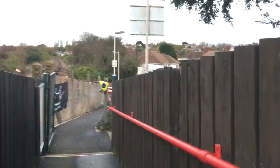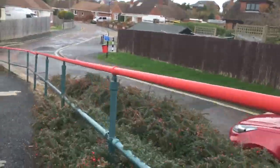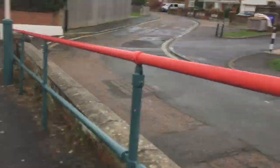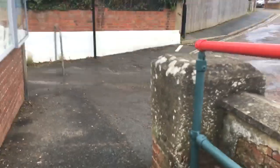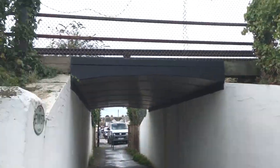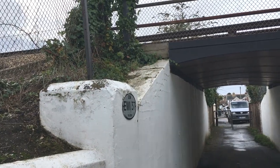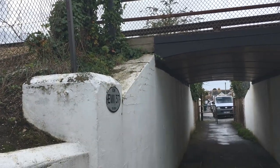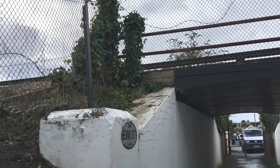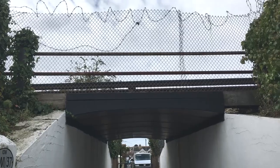I'm now going to run down to the footbridge or foot crossing thing, overpass, underpass, whatever you want to call it, and get a shot of her leaving from here when she decides to depart. She's on time. I think she's on time, and I think she's just about to leave as well. Off she goes. She's now leaving. I'll leave you with a shot of her.